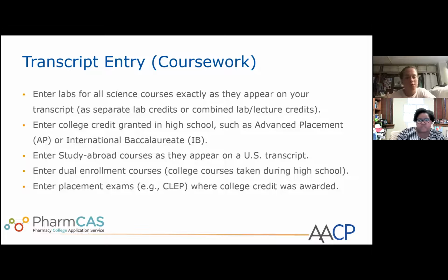And as I noted above for labs, once you enter all these courses, there's a button called Review and Finalize My Transcript, and that's where you get to designate specific courses, from labs and lab with lecture to study abroad to advanced placement to if the course was repeated. You'll get to identify all of those at that time.